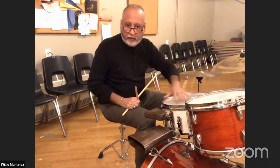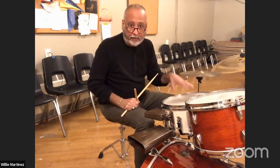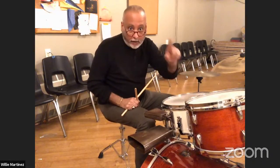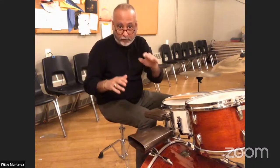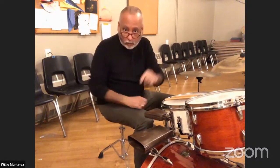So right here on the American drum set, I've got a timbale player in my snare drum. And that's really cool to have that one voice. Now, also in a Latin rhythm section, you'll have a conga player and a bongo player. But let's start with congas.